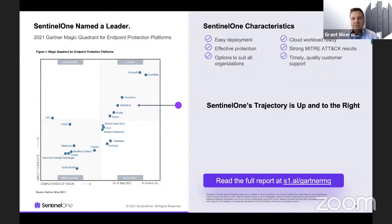We've been in this analyst survey for the last couple of years, I believe since 2016. We spent some time in the visionary quadrant, and as we were growing our company and growing our customer base, over time we have steadily had a trajectory which is up and to the right, and we're really pleased about that.